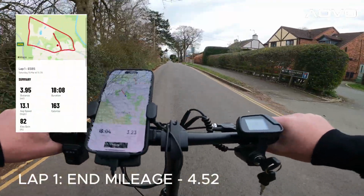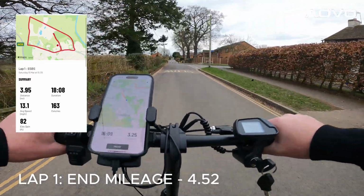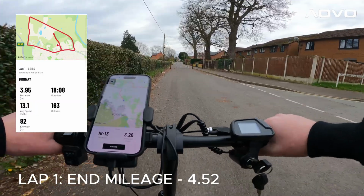Now the end mileage was 4.52, I actually travelled 3.95 miles. So yeah, an end mileage of 4.52 miles for this lap.